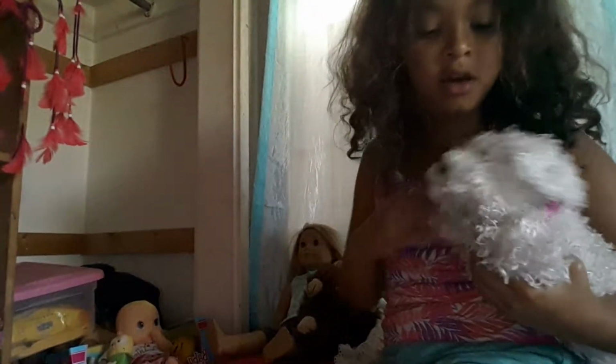She sleeps right here, and right here is my fake pup, Chloe. Her nickname is Chloe. She's really cute. And then right here is my feeding box, like where I feed my babies and stuff. She can't eat, but. And if you hear any talking, it's because I'm at my house.